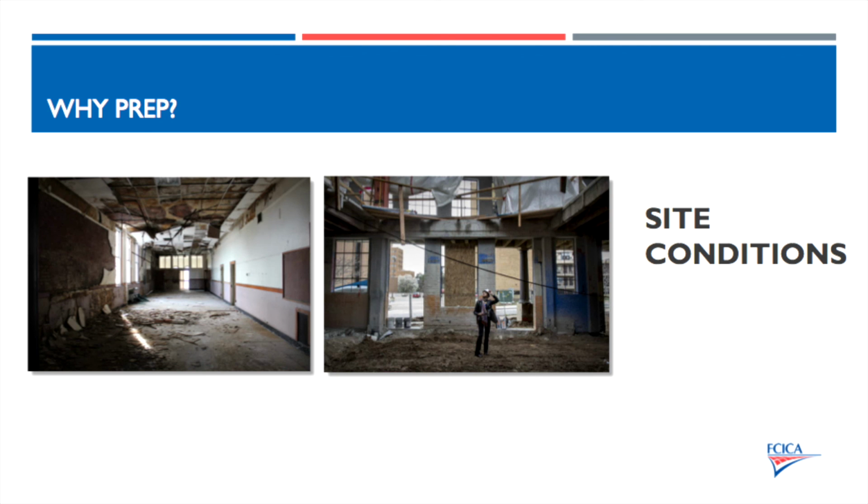The gentleman standing in the middle of the room on your bottom right-hand screen, you can automatically tell that this is probably not a substrate ready for LVT installation. I think there may be just a little bit of floor prep that needs to go on before we continue with this project. If we see these site conditions up front, they need to be addressed.